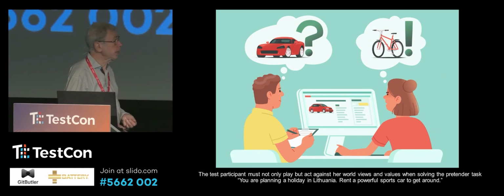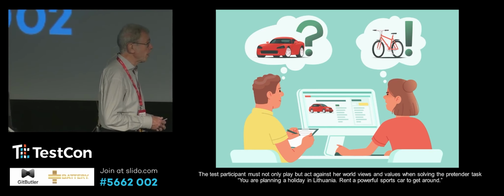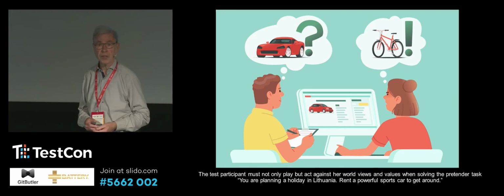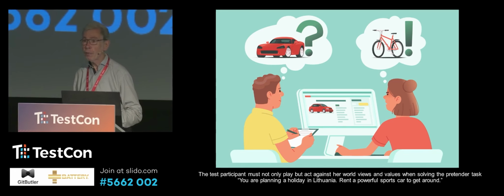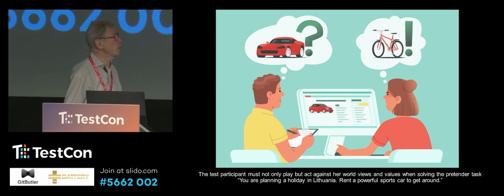Here we have it again, a different task. You are planning a holiday in Lithuania. Rent a powerful sports car to get around. And as you can see here, the test participant actually objects to the idea of renting a powerful sports car, because that's against her political ideas of protecting the environment.